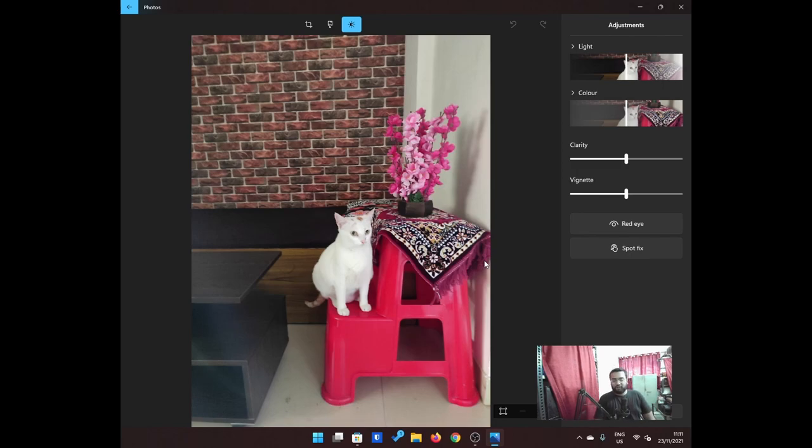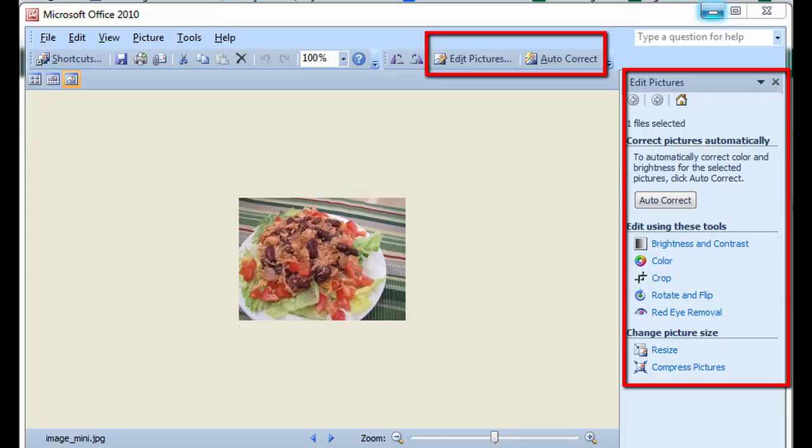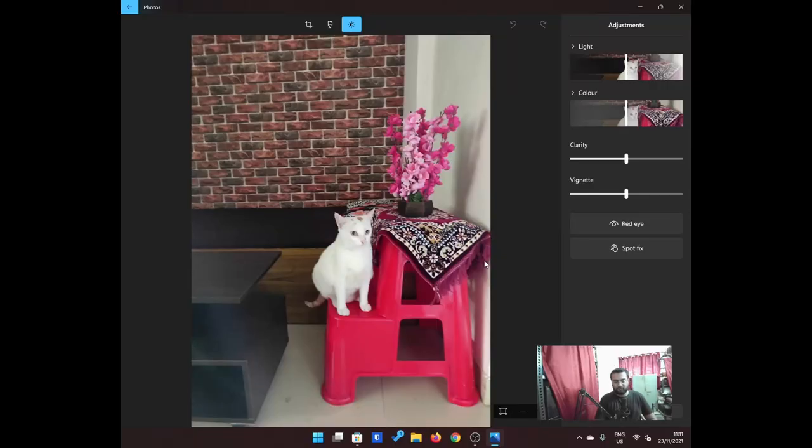If Microsoft wants this thing to compete with Google Photos and Apple Photos, it's not there. I remember in the old version of Microsoft Office, I think it was Microsoft Office 2007 or 2010, there was a tool called Microsoft Office Picture Manager, and it was really great. I don't want Photoshop for free, I'd love to, but I don't have that level of expectation from a default app. But this is just too basic.